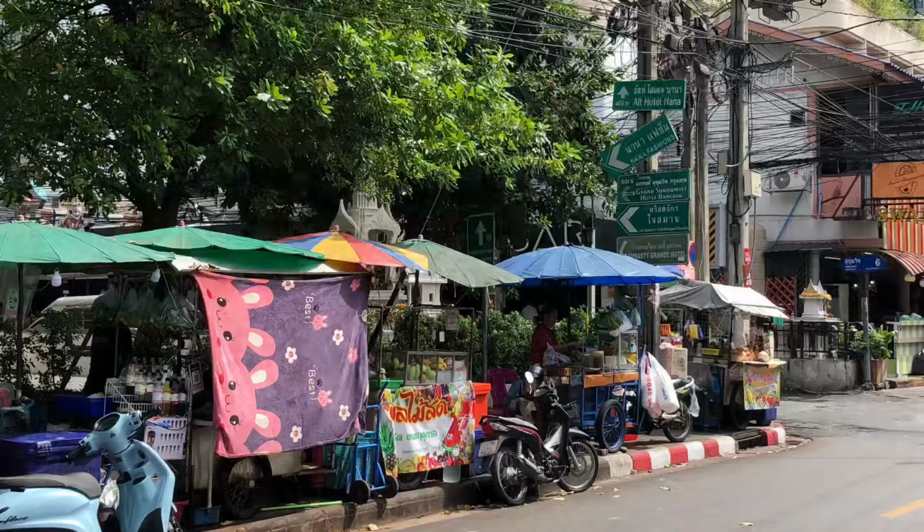Cool, that looks cool. Bangkok is definitely 20 degrees hotter with half the wind. But I love it.